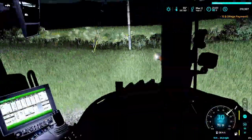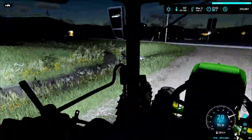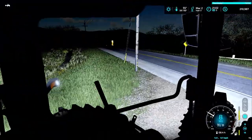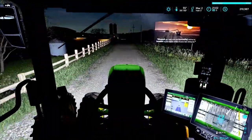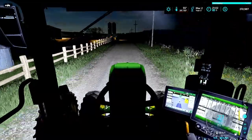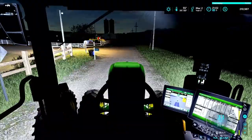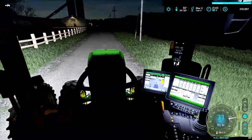Alright, we're in 8R. And we are heading back to the farm with the last tractor implement. And we're going to do the same thing and park it next to the other tractor just because we're going to go ahead and make it cleaning. We really shouldn't need them, being that we don't do much fall tillage.